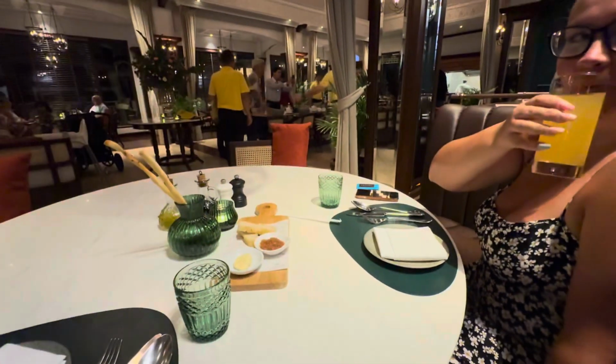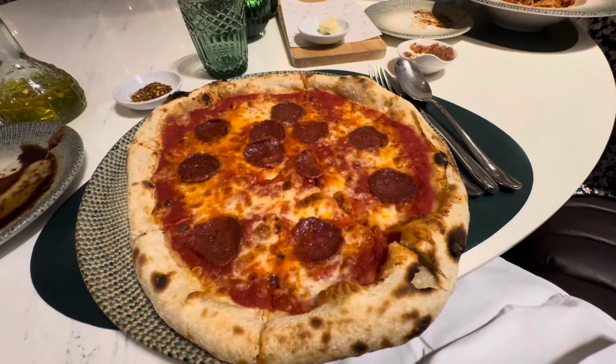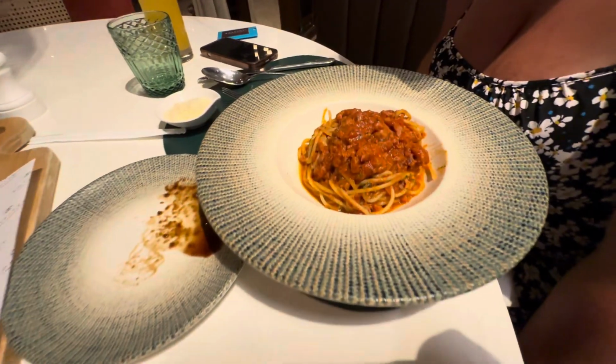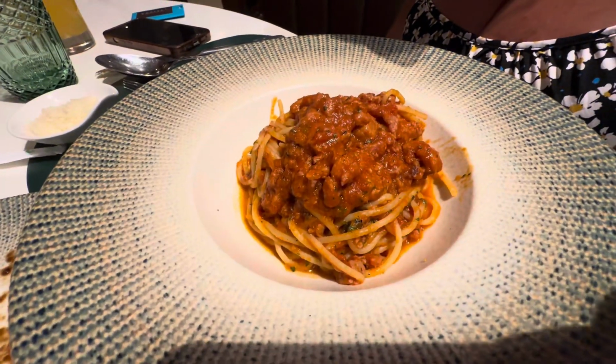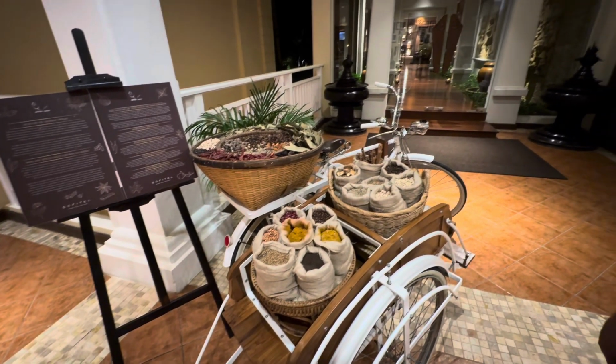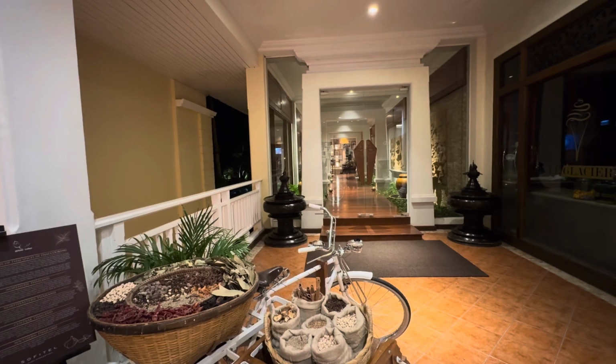Lightly touch it. So we have a Diavola pizza and a spaghetti bolognese, which looks sensational. Oh, we're gonna go 50-50. This place is called the White Lotus.